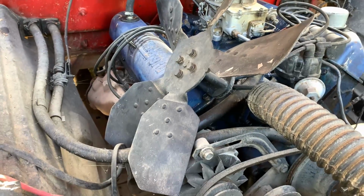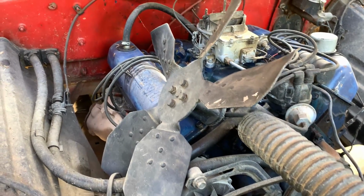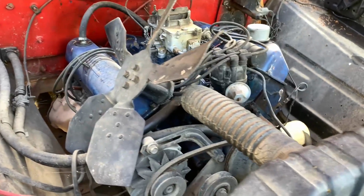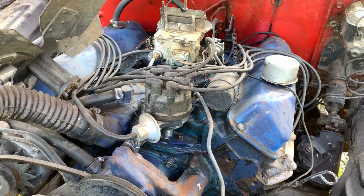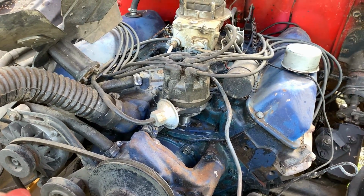I called the parts store and they're like, yeah, we got a starter. And I said, how much? And they said 95 bucks. So I was like, well, I'll keep looking, but thanks. So I'll probably go to the junkyard on Monday, find a starter, and slap that in there.